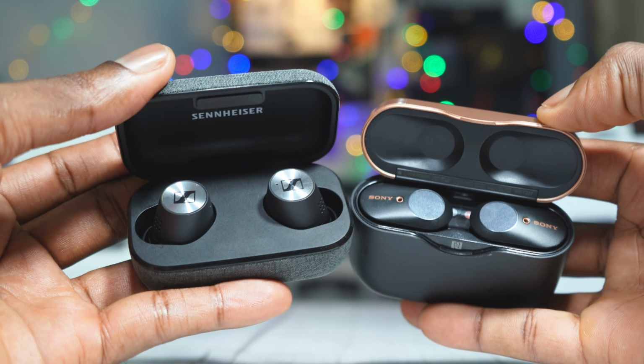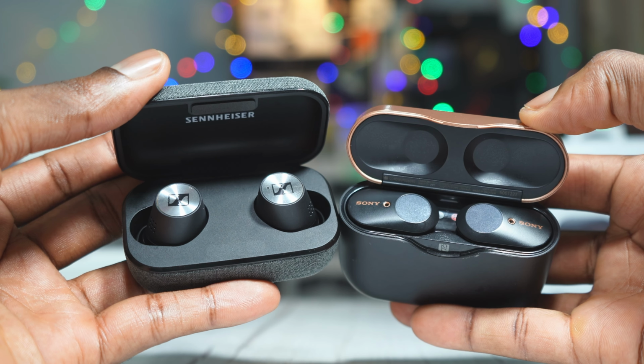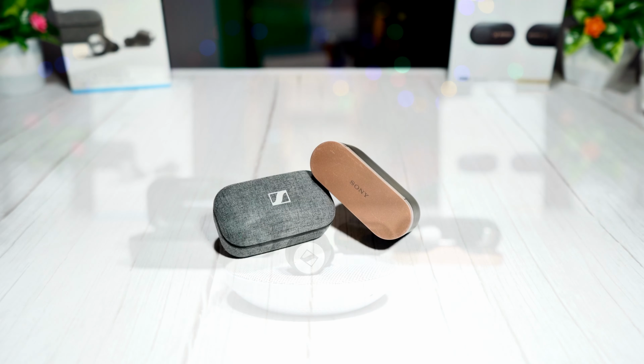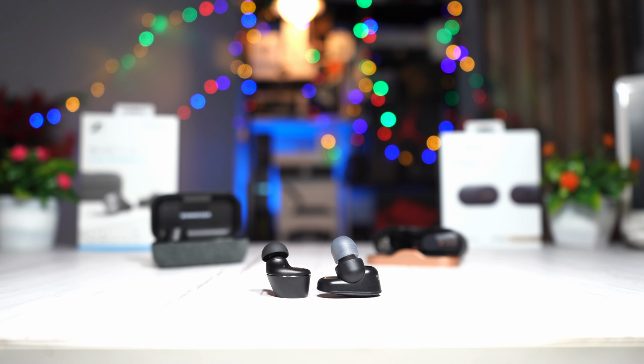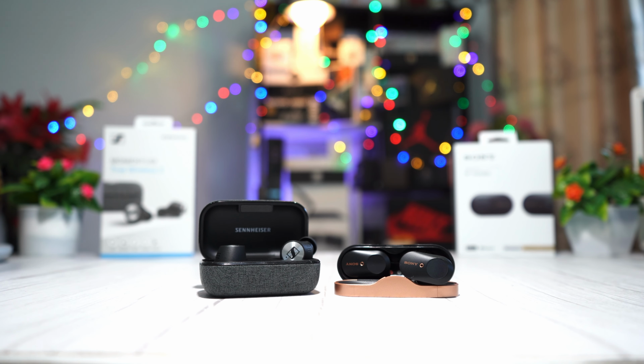They are two of the best true wireless earbuds. You can't go wrong buying any of them. You're going to love every one of them. But if you're somebody who is more into fitness, you love something little, lightweight, easy to carry around, fits well in the ear, comfortable all the time, then the Sennheiser is definitely a clear winner. But if you want a headset that's much cheaper right now and has one of the best active noise canceling, with great bass, I'm going to say the Sony is the best way to go. These are the two best true wireless earbuds. There's no way you can go wrong buying either of these two.